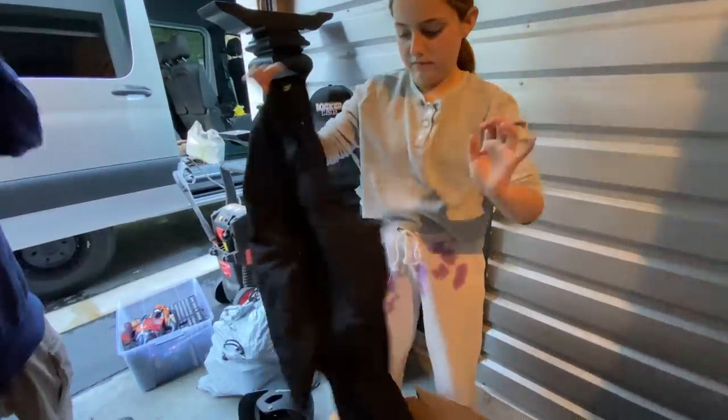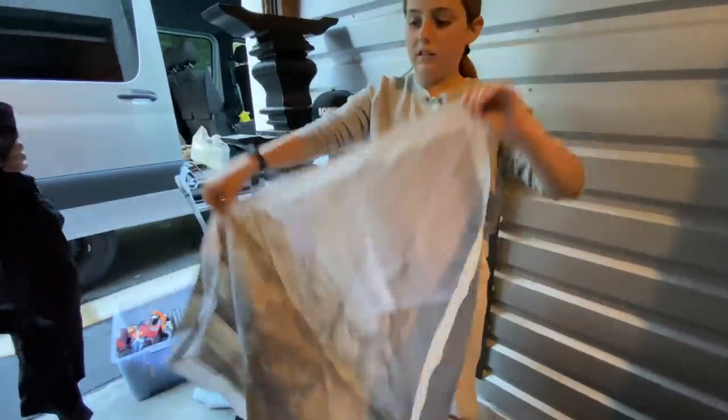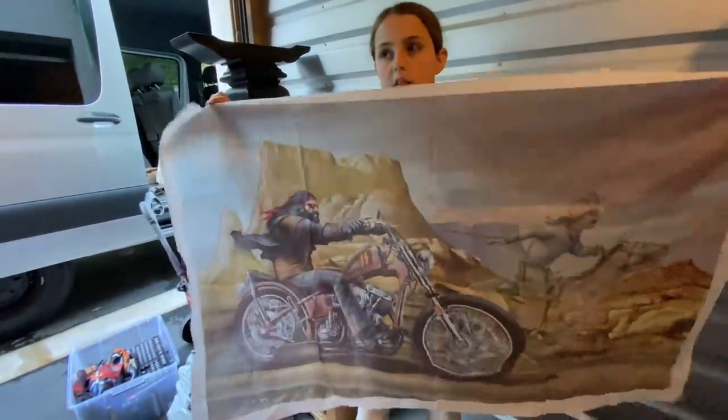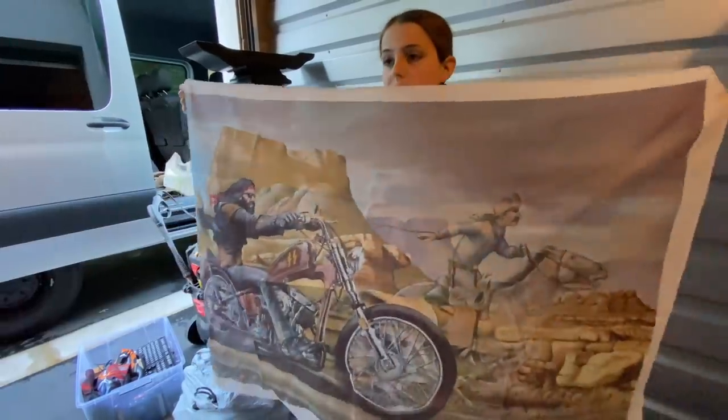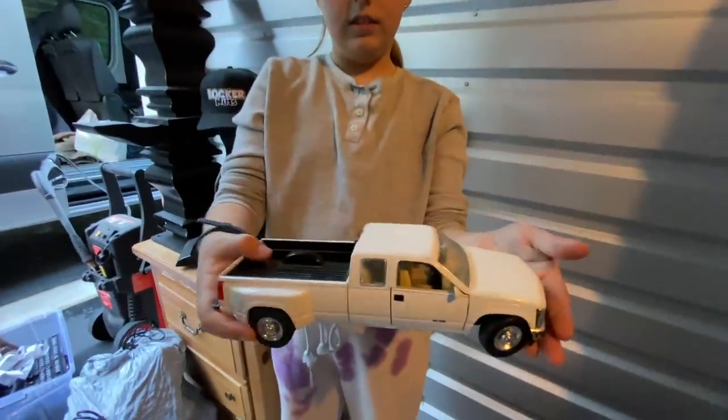Those are shorts. They look nice. They have nice clothes. Another flag, I think. Yeah, we'll do that with the other two flags. Yeah, let's see it. Flag lot. Let's see. Oh, these are cool. It's all motorcycle themed. This is good stuff. Oh, that's cool. The horseback rider. That's cool. A car. Oh, diecast. Everyone loves their diecast. All right, throw it in.